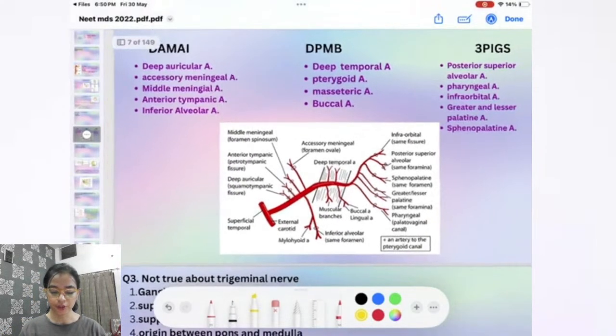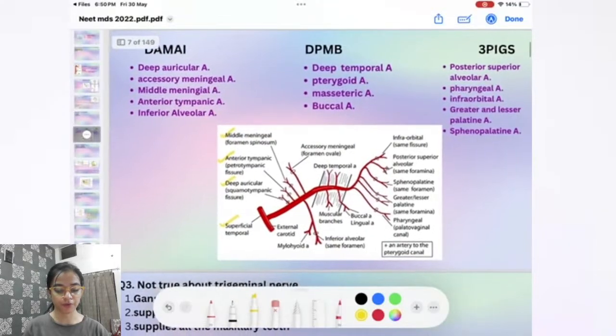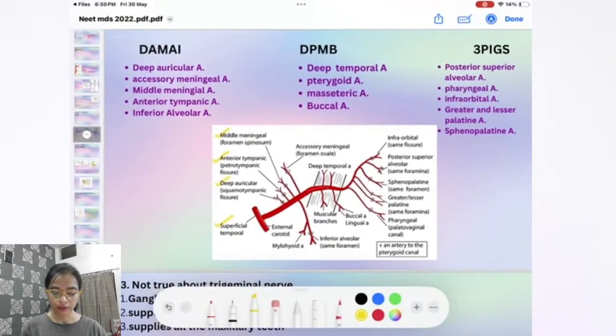Okay. The first part is this. The middle meningeal, anterior tympanic, deep auricular. The middle meningeal that I have marked, anterior tympanic, I have also marked that. Then deep auricular, right? Then we are left with this accessory meningeal, and the last is the inferior alveolar. Okay, all these are part of the first part of the maxillary artery.